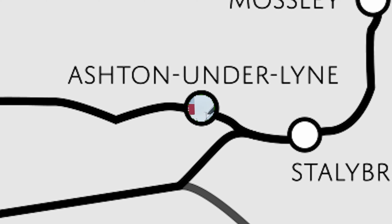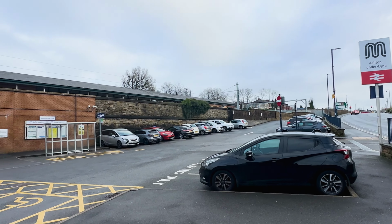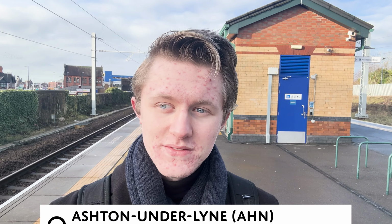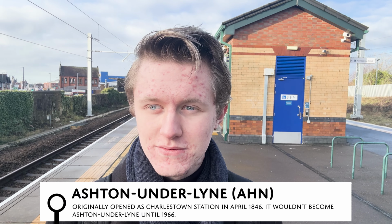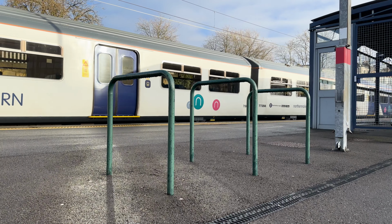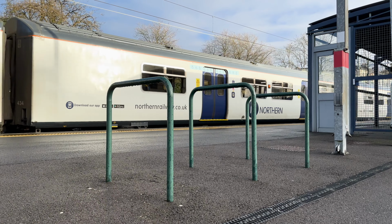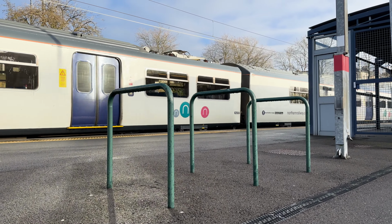No, that's not Charlestown, it's Ashton-Under-Lyne. When this station first opened, it was Charlestown. It wouldn't become Ashton-Under-Lyne until 1966. And let me just keep it simple and sweet, otherwise we're going to go into a messy rabbit hole of who will own the station. Many companies owned the station up until 1980. It was sectorised by GMPTE, which is Greater Manchester Passenger Transport Executive, and then would be privatised in the 90s and is Northern owned as we see it today.